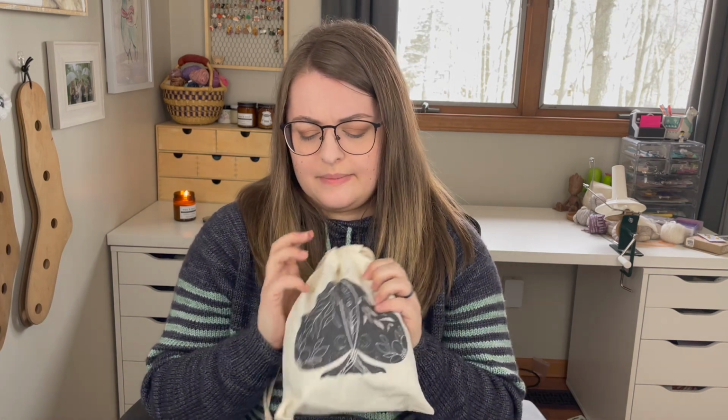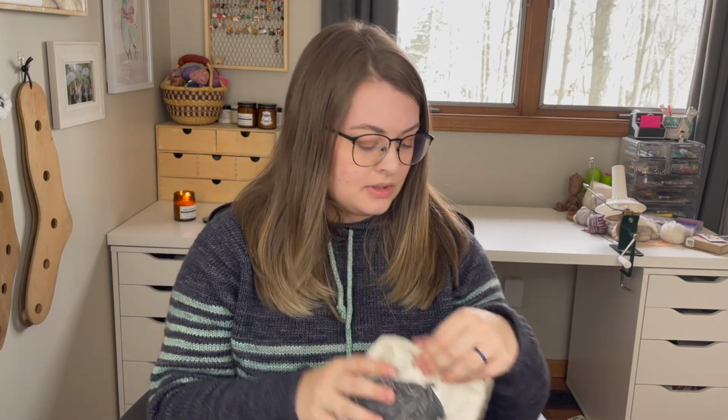Did I say this is Woolberry Fiber Co? It came with one of their Christmas boxes or December boxes. I don't know if it's available in the shop still. It might be if you're a collective member, but cute little, very squishy bag. Easy to shove in a backpack, so I like that. Anyways, that is all I have to talk about this episode.